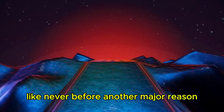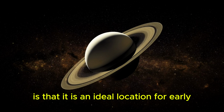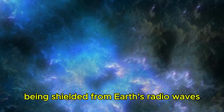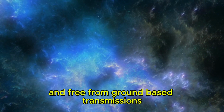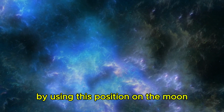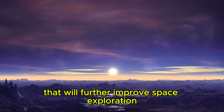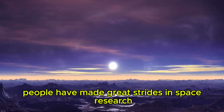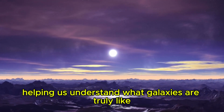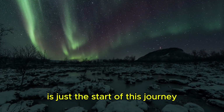Another major reason the far side of the moon is crucial to exploration is that it is an ideal location for early sensitive experiments, being shielded from Earth's radio waves and free from ground-based transmissions. Researchers hope that by using this position on the moon, they can uncover new and valuable insights that will further improve space exploration. People have made great strides in space research, helping us understand what galaxies are truly like. Exploring the far side is just the start of this journey.